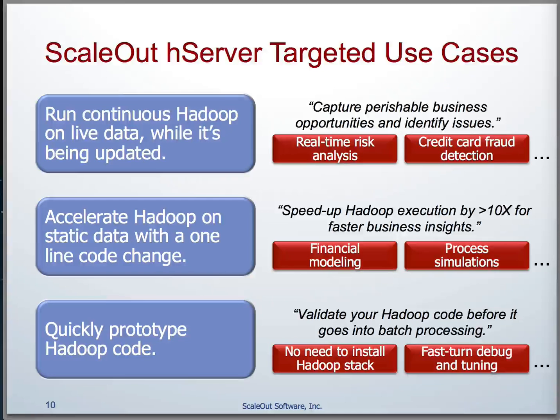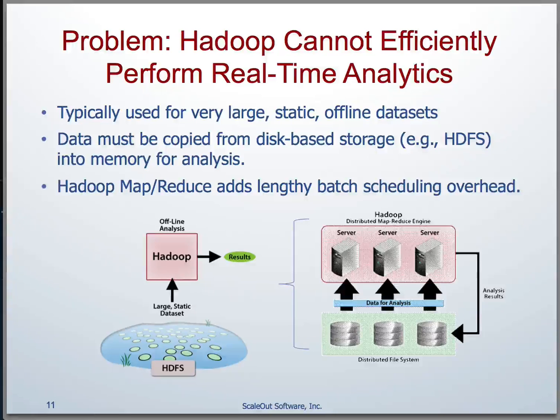Bill? Well, thank you, Dave. So let's look at slide 11, and let's see what are the limitations with the standard Hadoop distribution that really inhibit its ability to perform real-time analytics. Well, first of all, Hadoop has always from the outset been designed for large, static, typically offline data sets hosted on disk. So one of the overheads comes from moving data from disk into memory. When you have large static data sets in the petabyte range, you would typically want to store those in a disk farm, maybe in a NoSQL file system or a database, or HDFS is the primary data repository for Hadoop. So you're moving data from disk into memory, and that creates overhead.